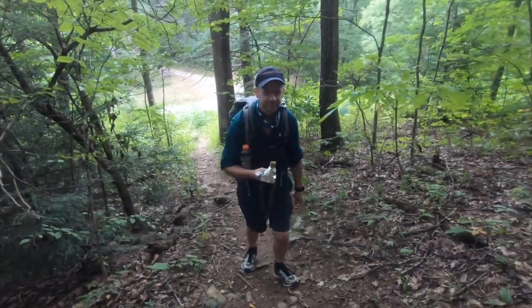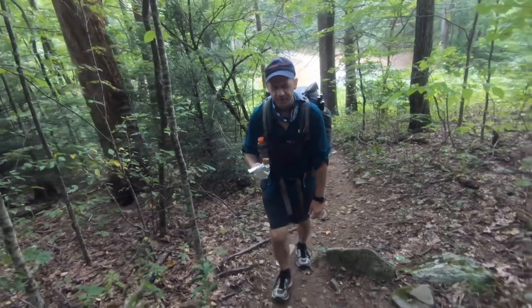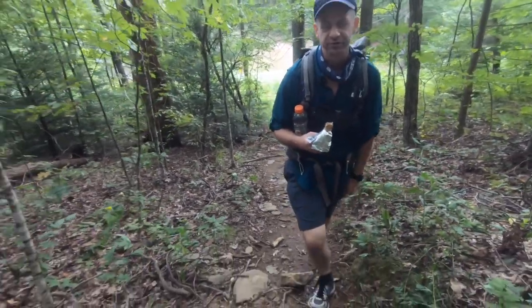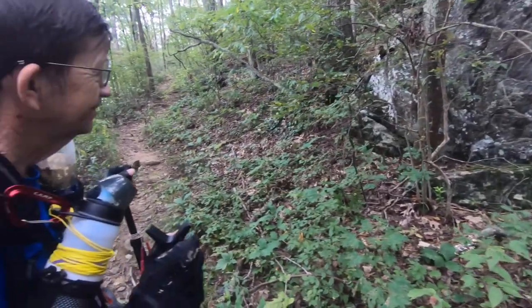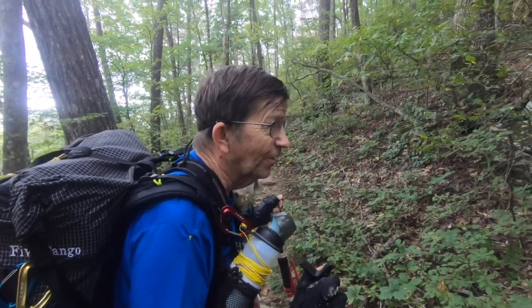This trail must be pretty easy. You're strolling up it just eating. Yeah, I mean, I'm bored, and it's not taking a whole lot of energy to walk straight up the side of a mountain like this, so I'm just having a snack. Are we resting or just enjoying the view? We're enjoying the view of the rock. I've never seen a rock that looks like that.